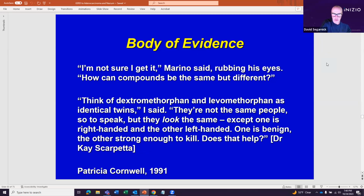This is the only one I think that has done this. And you can see how doctors are confused by this. I'm not sure I get it. How can compounds be the same but different? Think of dextromethorphan and levomethorphan. This is a good example. As identical twins, they're not the same, but they look the same, except one is the mirror image, the right hand of the other. One is benign, dextromethorphan. One is strong enough, it's a potent narcotic analgesic, levomethorphan.